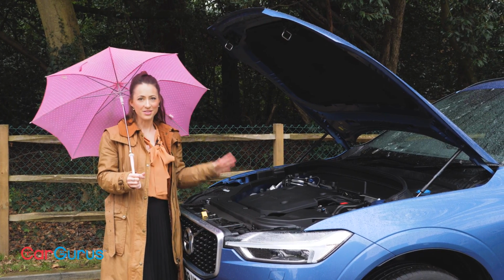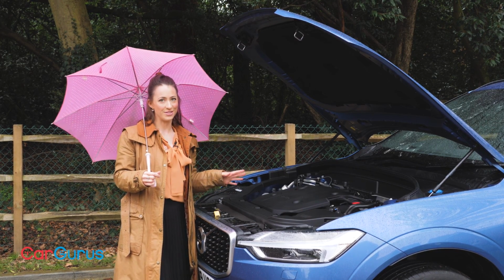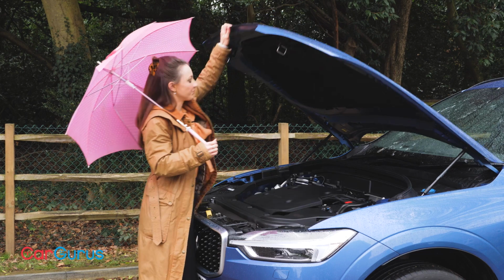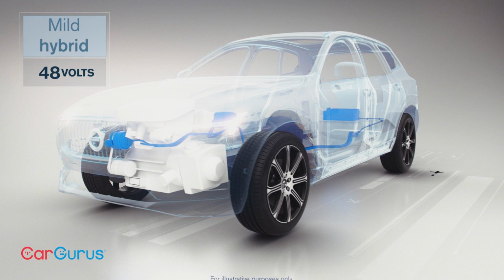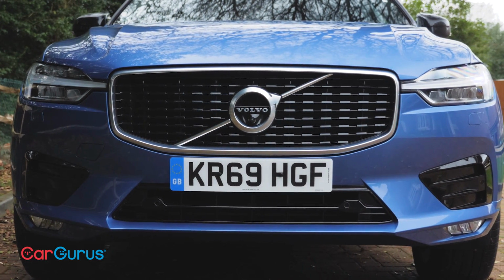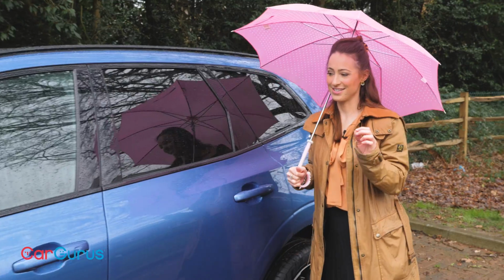With a mild hybrid, there's no option to plug in and charge the battery, and you still get a conventionally sized petrol or diesel engine that you would get in a standard petrol or diesel car. And in the Volvo XC60 B4's case, it's a 2-litre, 4-cylinder turbocharged diesel engine. To this, Volvo has added a mild hybrid element in the form of a 48-volt system that recovers energy when the car is braking and can then reuse it to provide a small boost to the internal combustion engine and improve the performance of the stop-start system. Volvo says you'll get savings of up to 15% when compared with a standard car.